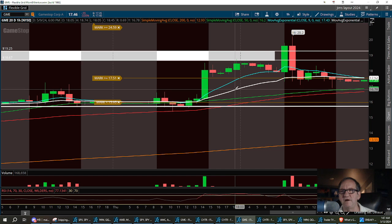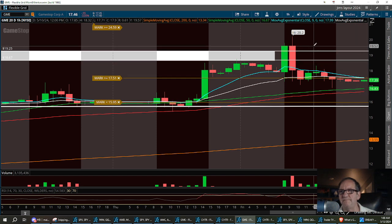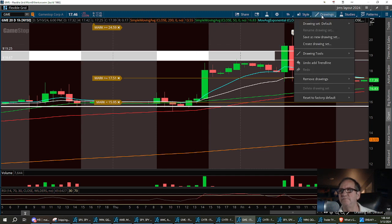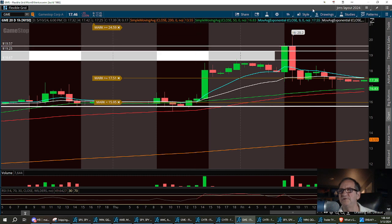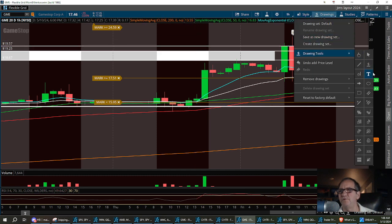Now, if the 9 crosses over the 20, if the 21, oh, the 9's crossing down. So we're definitely at a critical support level right here. I think if the 9 stays above the 21, we'll come back up and break this tweezer top. That's a tweezer top resistance, and I'm going to go ahead and put a price line across that. I'm going to type in tweezer top resistance to break.